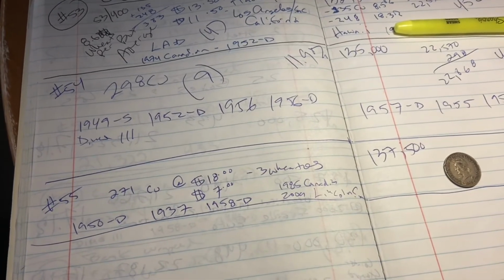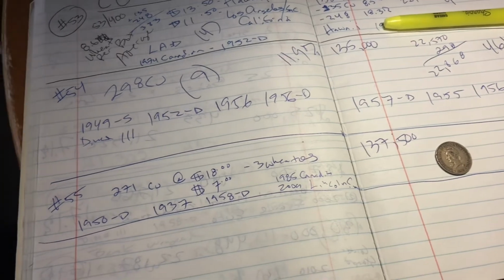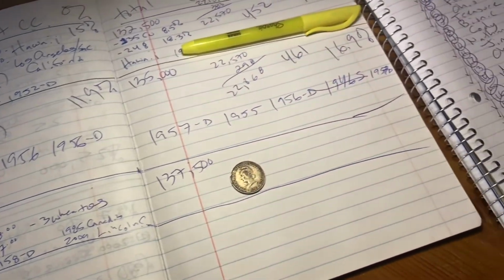Okay, folks, and we're back in Los Angeles, but I do not have the $7 handy yet. Although I do think I have it at my house. I was not able to obtain them in Hawaii.